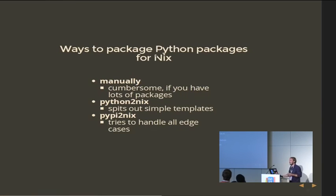When you have a lot of packages, for example, I also do Plone development, and we have like 250 packages, you don't want to do that by hand. So there are basically two tools for this. pythonToNix just goes there, grabs the tarball, gets the hash, and spits out a template that is very generic. And if there are non-Python dependencies, then you will have to fix that on your own.